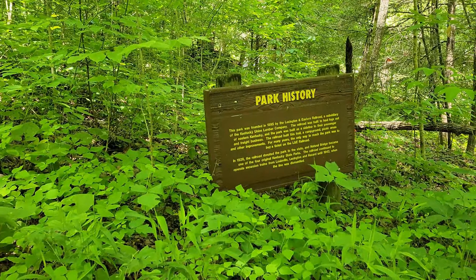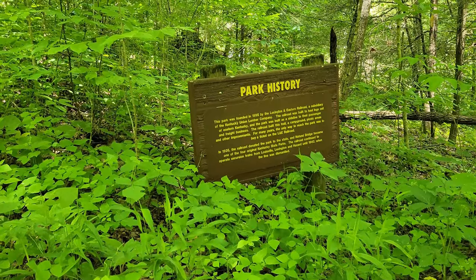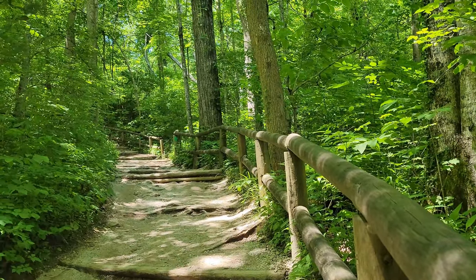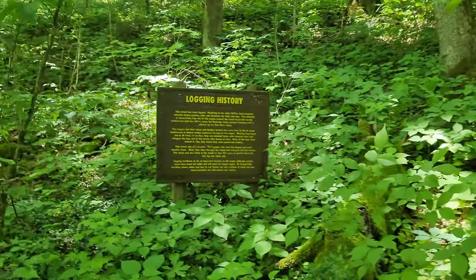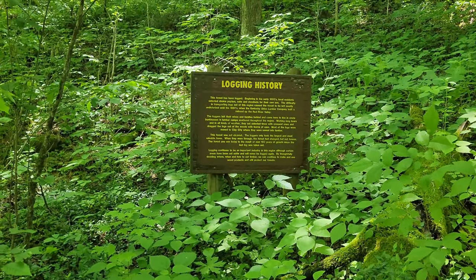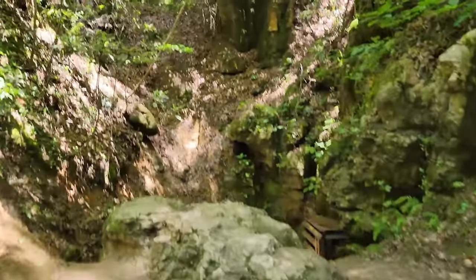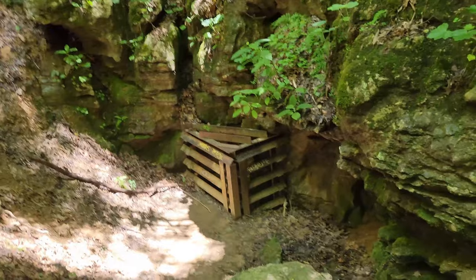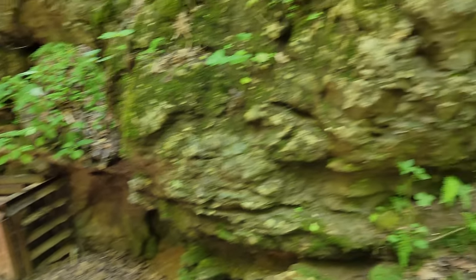All right, here's the park history sign, so you can catch a breather on your way up, because the shortest and easiest route is still pretty steep. All right, we went another 150 steps. Another sign to catch our breath. The logging history. Here's a cool little spot in the trail here. I smell cigarettes. Looks like it goes down into a mine or something. A cave, natural cave.